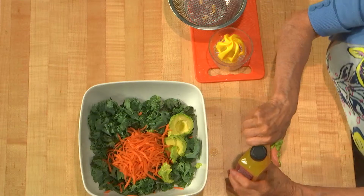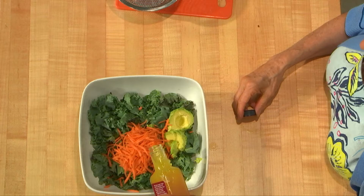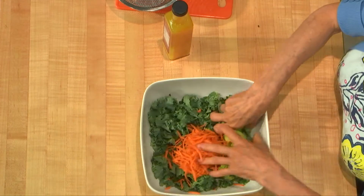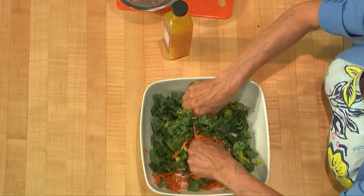I'm learning to master the art of cleaning up as I cook. I'm not quite there, but it makes me so much happier if I'm not cooking amidst a whole mess. I only put a small drop in here. And now's the fun part, or not the fun part if you don't happen to like getting your hands dirty. Mash up all the avocado.